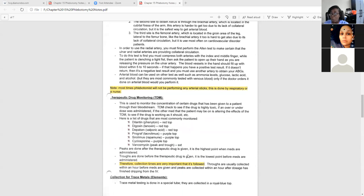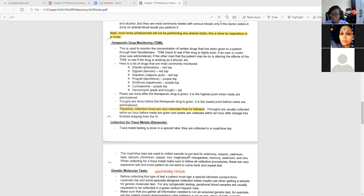Therapeutic blood monitoring. With this, the reason why I emphasize therapeutic drug monitoring so much is because us as phlebotomists, we do a lot of therapeutic drug monitoring testing. On here, you'll see a list of the most commonly monitored drugs that we will become familiar with that a lot of patients do take, because sirolimus, cyclosporine, Prograf, these are anti-rejection medicines for patients who have had transplants, any type of transplant, be it heart, lung, kidney, liver, any transplant. They are given one of these three types of anti-rejection medicine, and they always have to come in for labs to get those done.